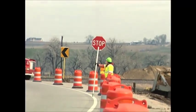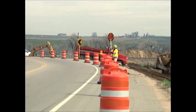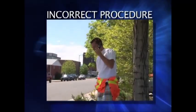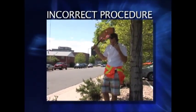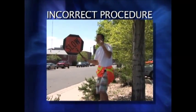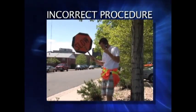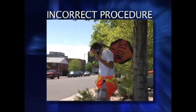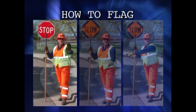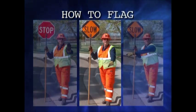Your flagging station is important for a number of reasons. You must be positioned so that you are clearly visible to oncoming traffic. Do not stand in the shade, behind a rock, next to a car, just over the crest of a hill, or just around the curve of a road. Do not park your own car near your flagging station. The three basic functions of flagging are stopping traffic, releasing traffic that has been stopped, and slowing traffic.